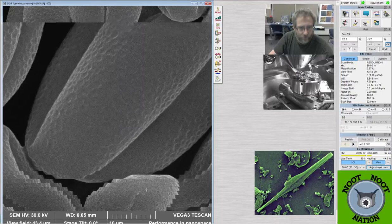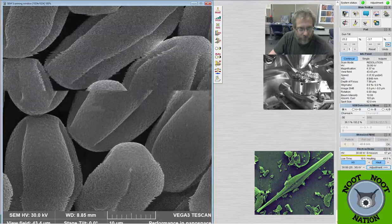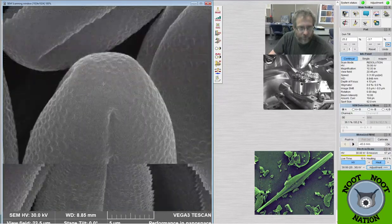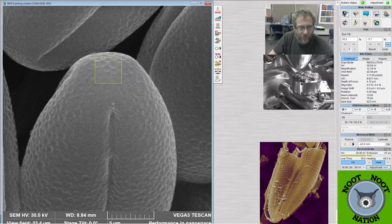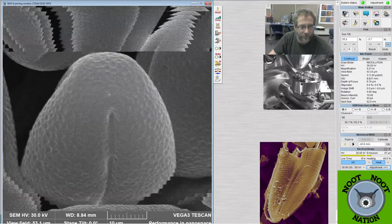So we can get in really close to some of these. I'm just tightening up the focus a little bit.